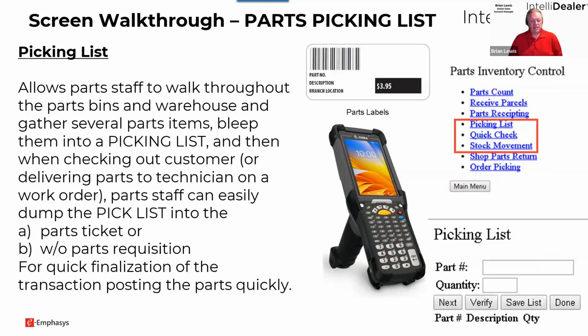There's also a picking list function. The picking list function is kind of a, I want one of these, one of these, one of these. It's kind of like the grocery store thing where you walked through the warehouse and you said, I need this basket of things, but I want to make it easy to check out when I get back to the front. So this lets you actually take the gun kind of with a basket, walk through the warehouse, and one of these, one of these, one of these, you're going to scan each one as it goes through, put it in the basket.